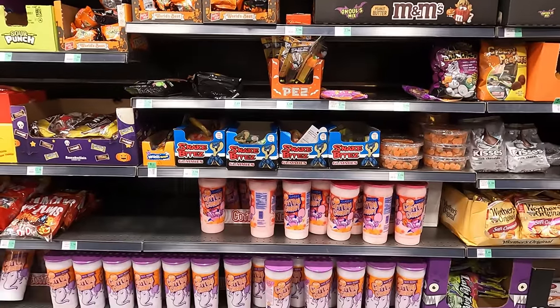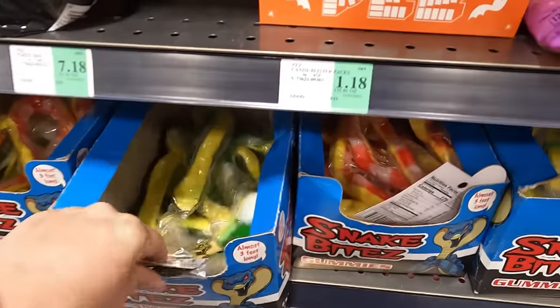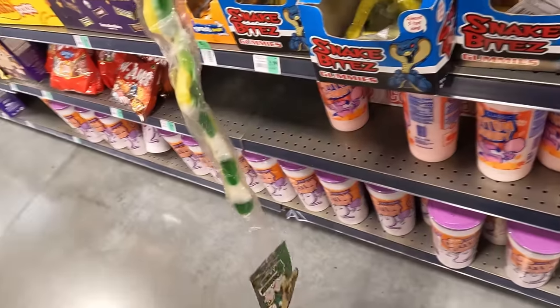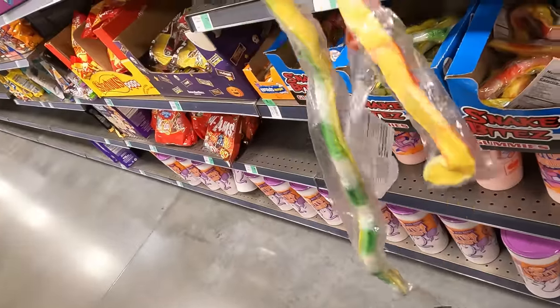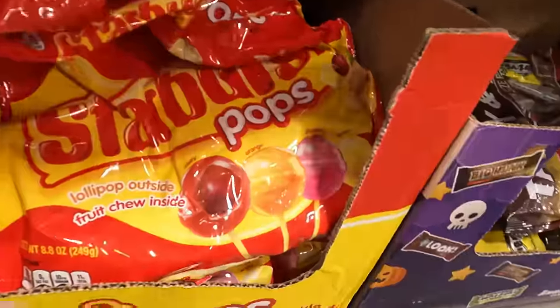I did notice these snakes, and they looked pretty cool. They said $3.98, so I was hoping they were 50% off. I thought those would be fun for the kids' stockings, so I got one in each of their favorite colors, red, green, and blue, so I could put those in their stockings for Christmas instead of giving them to them right now. And I saw these Starburst pops.